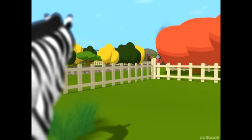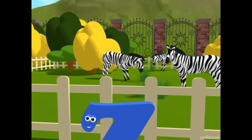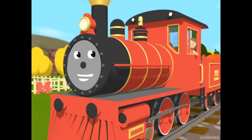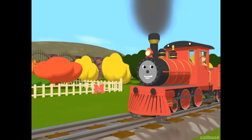I see it. It's a zebra. Z is for zebra. Correct. We finally found all the letters. Thank you, Shawn, for helping me find the missing letters. And thank you, too. Let's repeat all the letters we found.